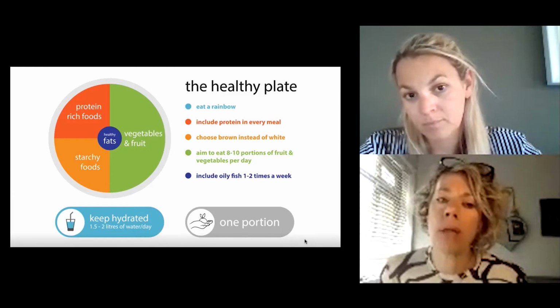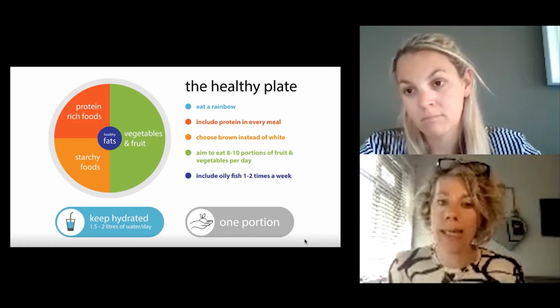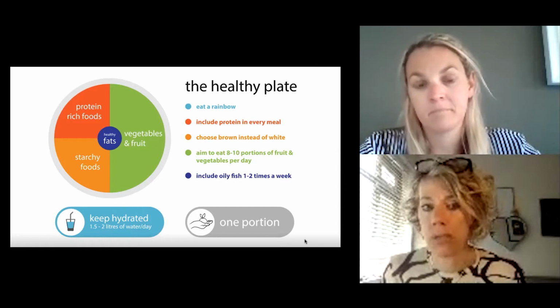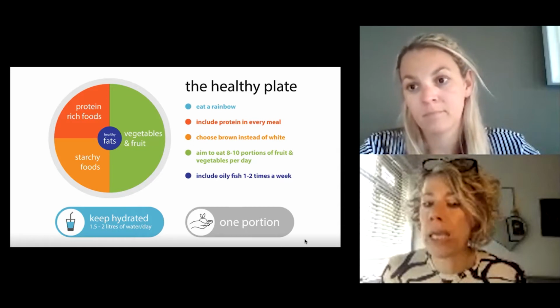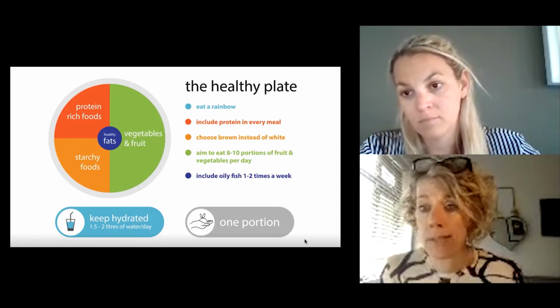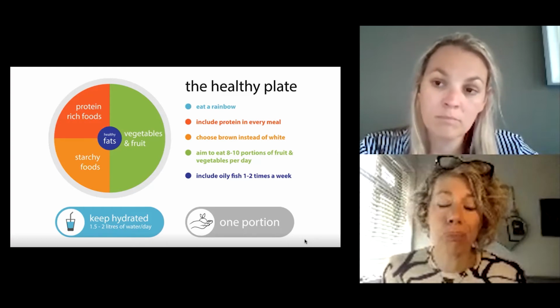But remembering that there's other forms of protein there. So we've got meat and fish initially, and then things like eggs are a fantastic protein source. Even places like Lidl sell organic eggs. So they're available for everyone.